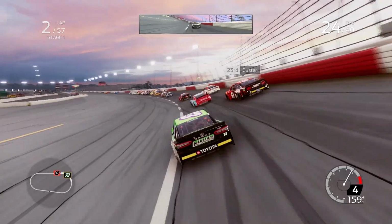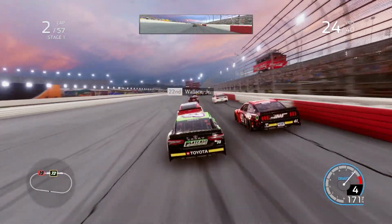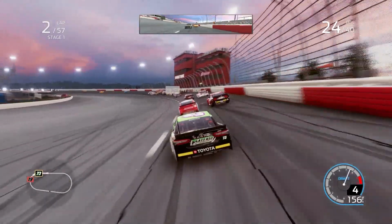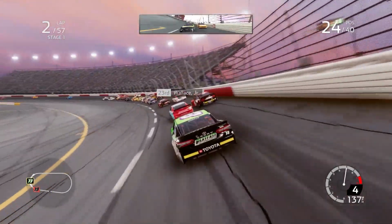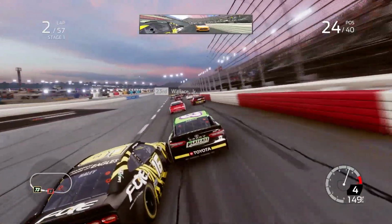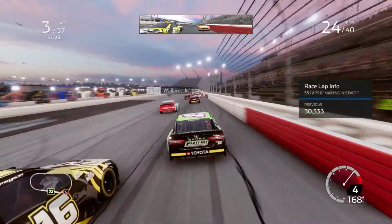So starting off still in 24th, got a good pace, going to come up on the rookie Cole Custer, as well as Bubba Wallace in front of us. I think we got a fast car, it's just hard to pass here at Darlington, as we actually go below the apron here. It's just very narrow, and looks like they're going to try to get underneath us, Haley. So I got to hold them off.